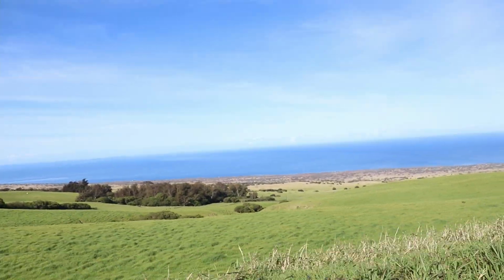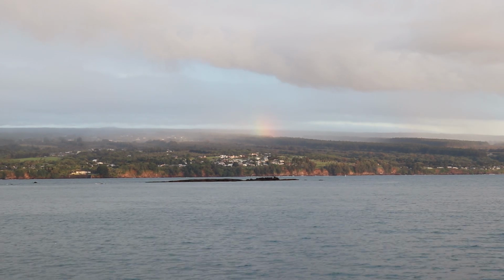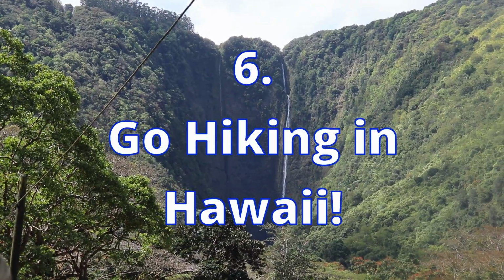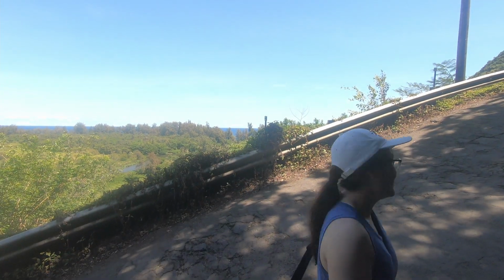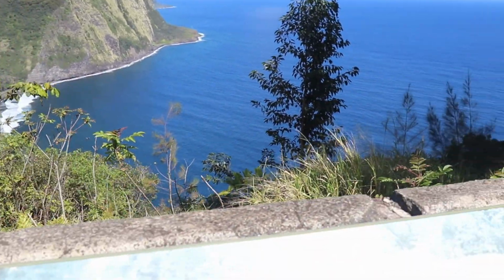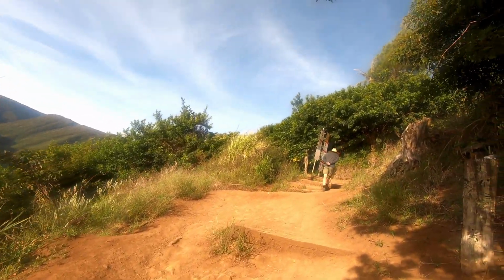So, we talked a lot about the water, which makes sense. When most people think about Hawaii, they think about the ocean and other water activities. But it might come as a shock for some. Hawaii is not just for the beach. Every island has tons of hiking points that were absolutely breathtaking. Since the Hawaiian Islands were formed by volcanoes, the centers of the islands are very high in altitude.